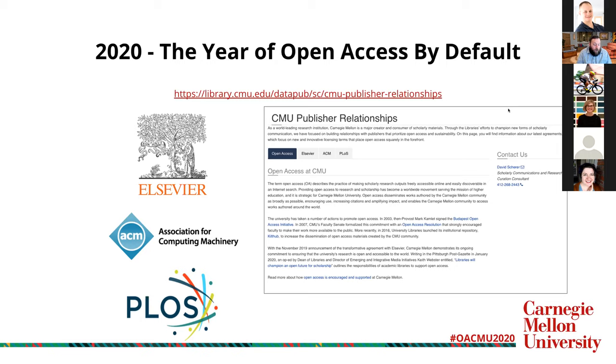Also beginning on January 1st of this year, this three-year agreement covers both access to and open access publications in ACM's journals, proceedings, and magazines for these universities, and represented the first transformative agreement for ACM. Most recently, CMU and the Public Library of Science, or PLOS, a 100% open access publisher, announced a two-year open access agreement, which began this past July. This allows our researchers to publish in PLOS's suite of journals without incurring any APCs, where the cost would be covered by our agreement through the libraries.